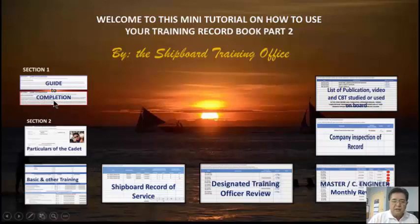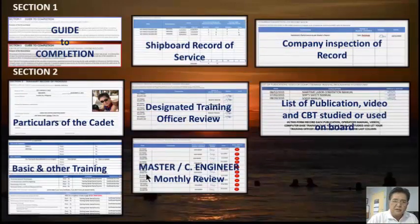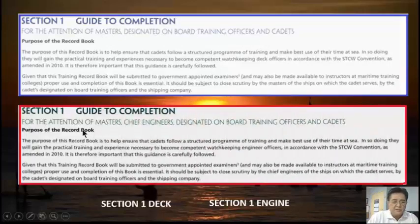So first we will go to this one, the guide to completion, particulars. These are the things that we partly discussed in the last tutorial. So still the same, the guide to completion. There are two training record books, the deck and the engine. On the deck, it is Section 1, guide to completion for the attention of the master, designated onboard training officer and the cadets. And the engine part is Section 1, guide to completion. This time it will be the master, chief engineer, designated onboard training officer, and the cadets.